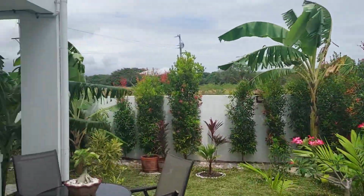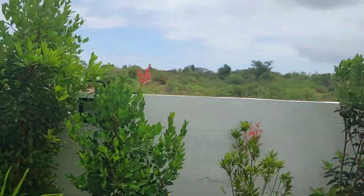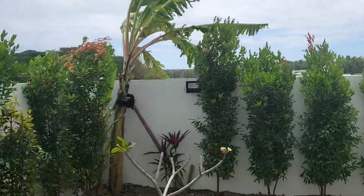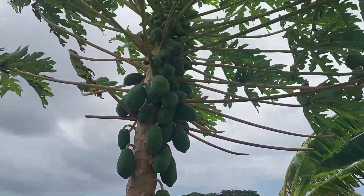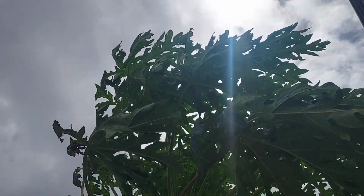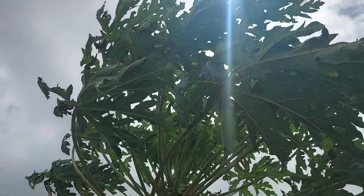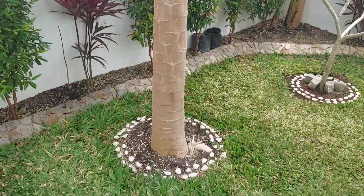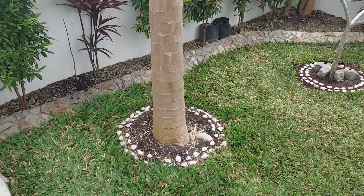You can see all our eugenias from last video have grown tremendously. And our papaya, which was about 3 feet tall last July, is about 12 feet tall right now. I can't believe how fast that grew.